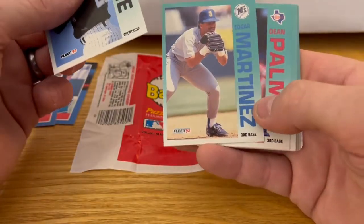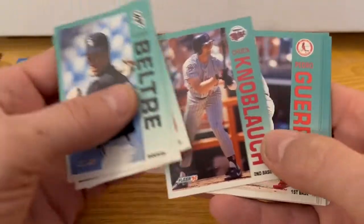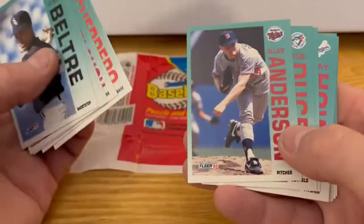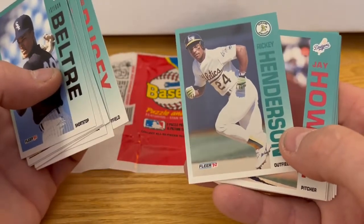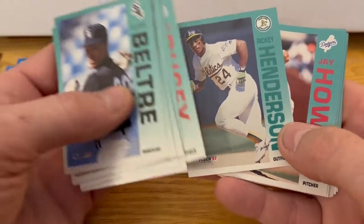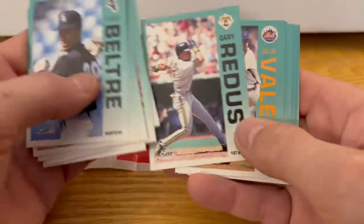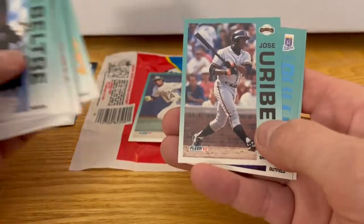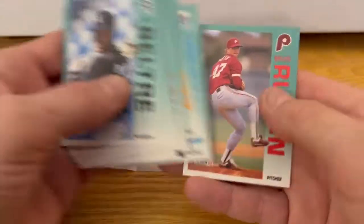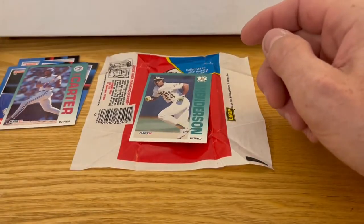Edgar Martinez. Dean Palmer, Chuck Knoblauch, Pedro Guerrero. Oh, Rickey Henderson. I don't know if I have that one or not. And that will go in my Rickey Henderson PC. If not, Joe Carter, that's a good card. And Bruce Ruffin.